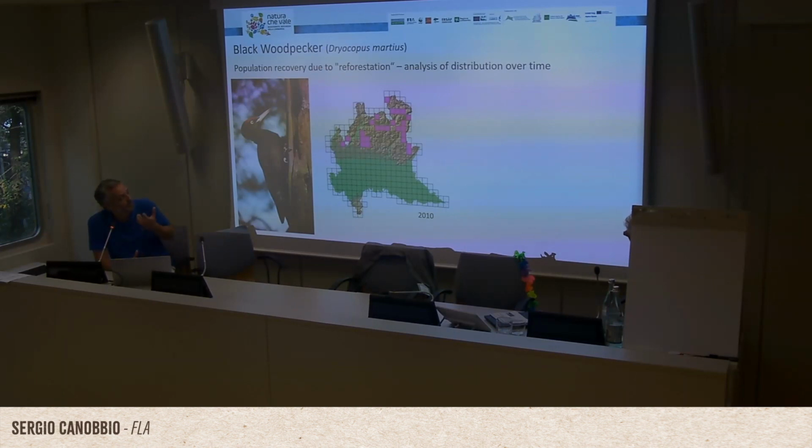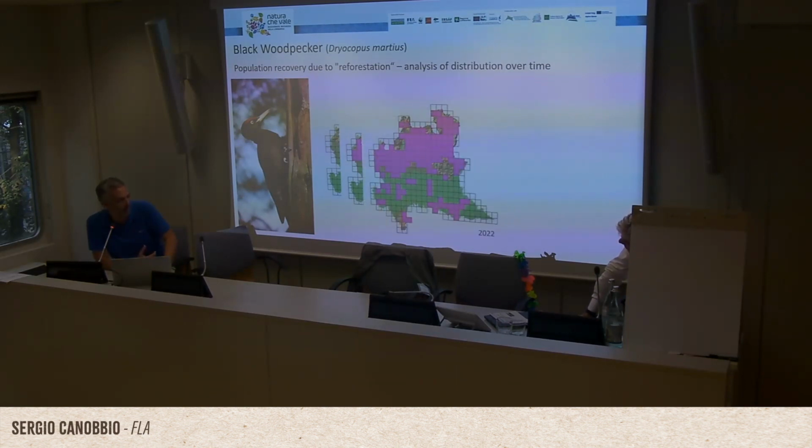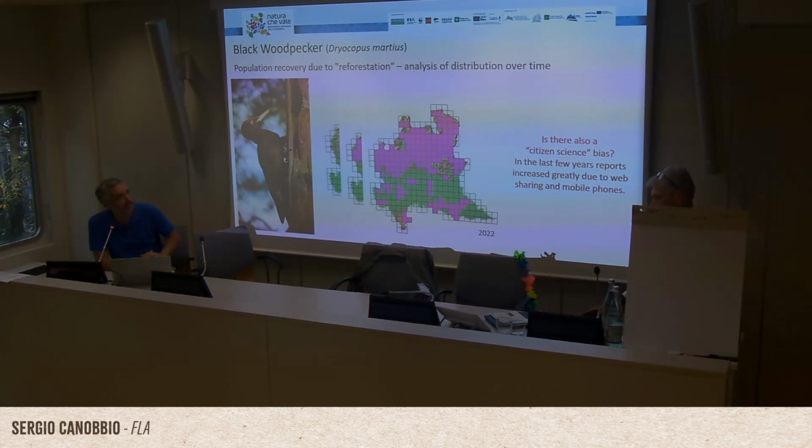Another short example, an example of easy processing, is the black woodpecker. We saw earlier that we were talking about the forest species of birds which are increasing. The black woodpecker is a perfect example, and we can see it through data of the observatory. In 2010, the distribution of the woodpecker was this, so just some in the Alps. A few years later, it increased, and in 2022, not only did it increase, but we also see many nuclei in the lowland. Is there also a citizen bias?